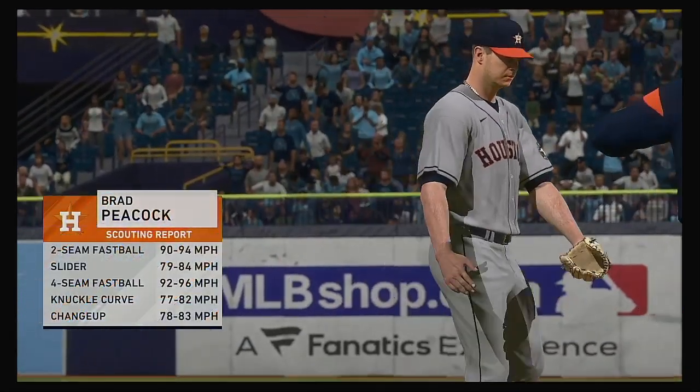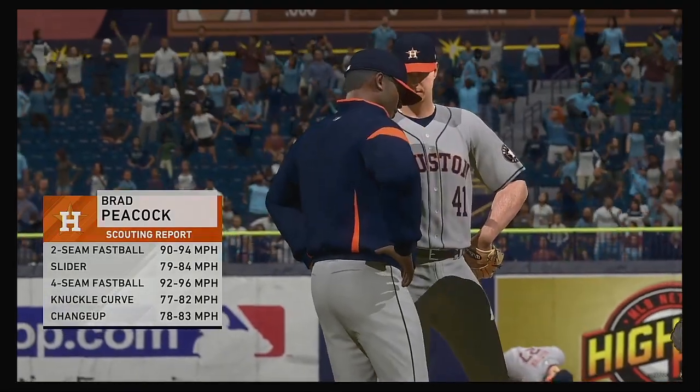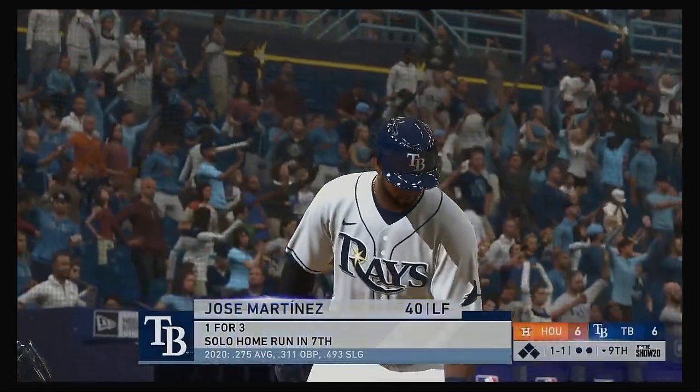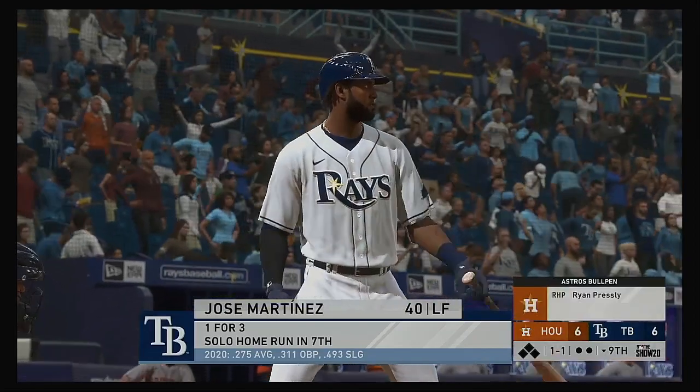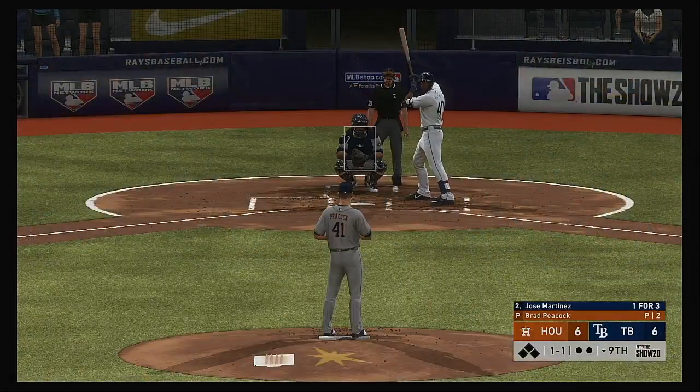Brad Peacock enters to do the pitching. And best case scenario for him is to push this one into extra innings. So next to the plate for Tampa Bay, Jose Martinez. He's working on a 1-for-3 thus far.